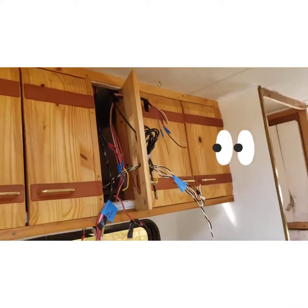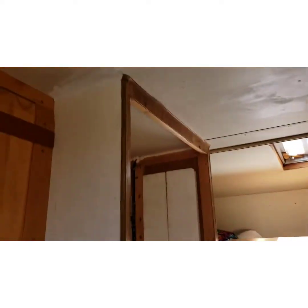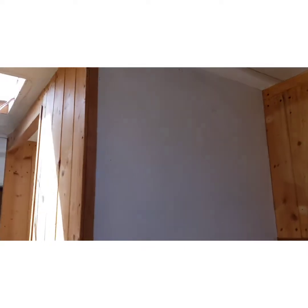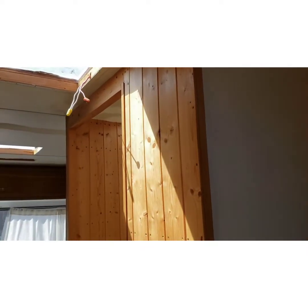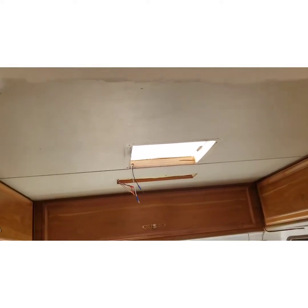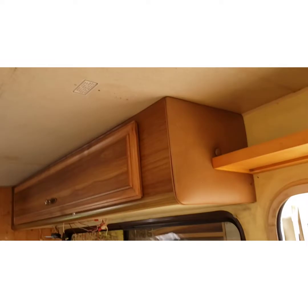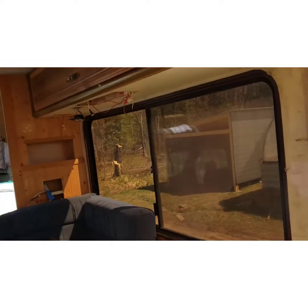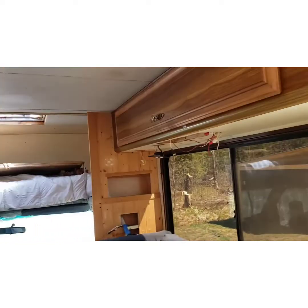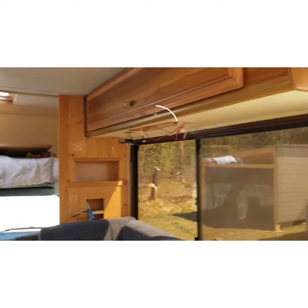As you can tell, the previous owner was in the midst of a makeover, let's call it. Got a little bit sick and tired of doing it, I guess, and decided to finally just convert a box truck into the things that he wanted instead of this Lazy Boy RV. I have kind of continued the process.